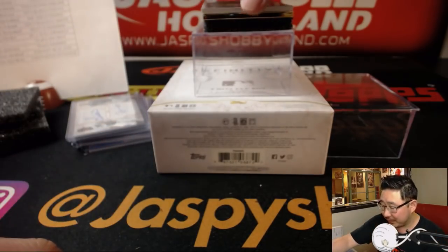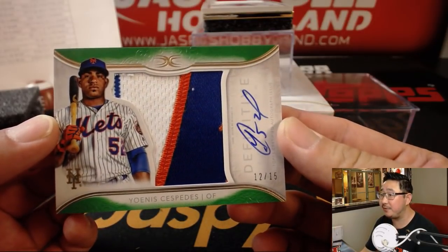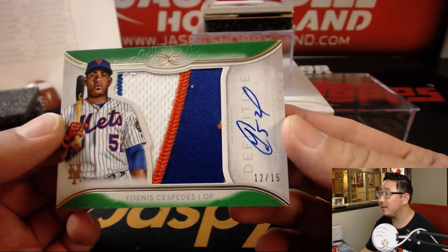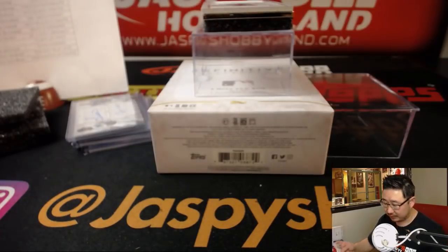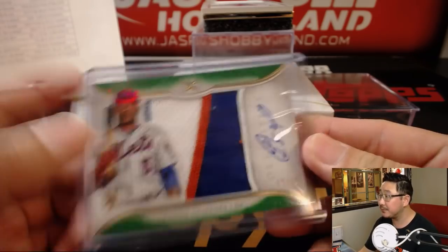All right. Big jumbo relic and nice autograph. 12/15. Yoenis Cespedes. One more and then a frame to go, boys and girls. Nice Yoenis Cespedes for Jonah and the Metropolitans.